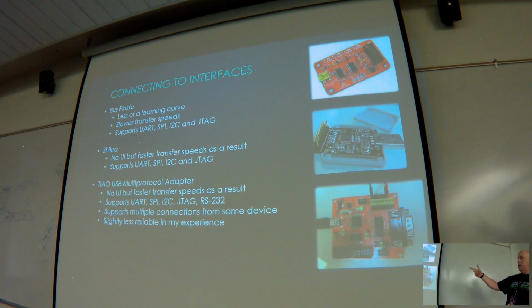And then this TIAO USB multi-protocol adapter. This is kind of the one I started with, and I still use it. The reason being is you can do two interfaces at the same time, so I don't have to have a USB hub full of Shikras sitting on my workstation. All good options. Some faster and slower and cheaper than others, but they're all less than $50, I think. Quote me on that.